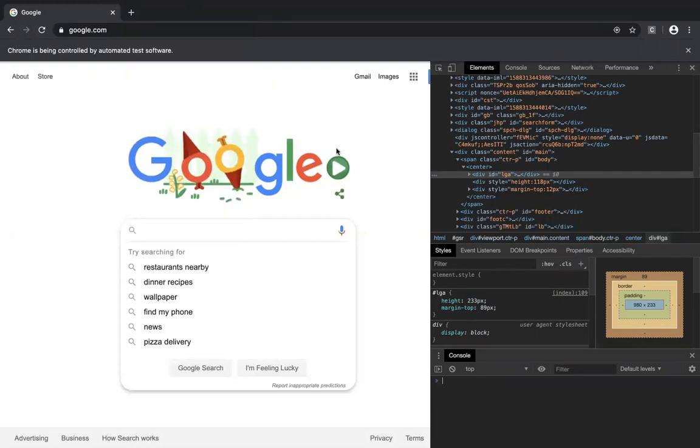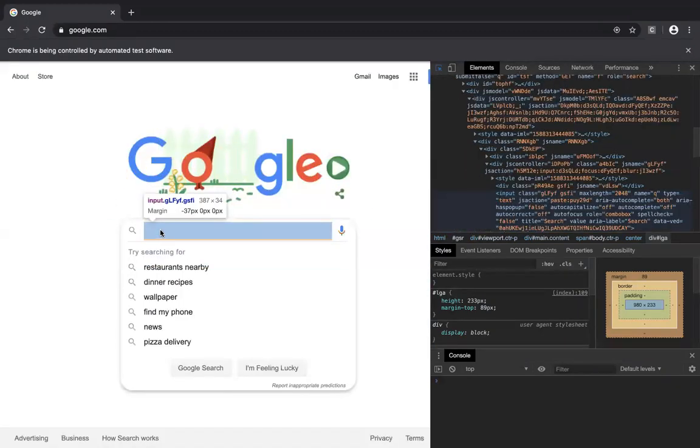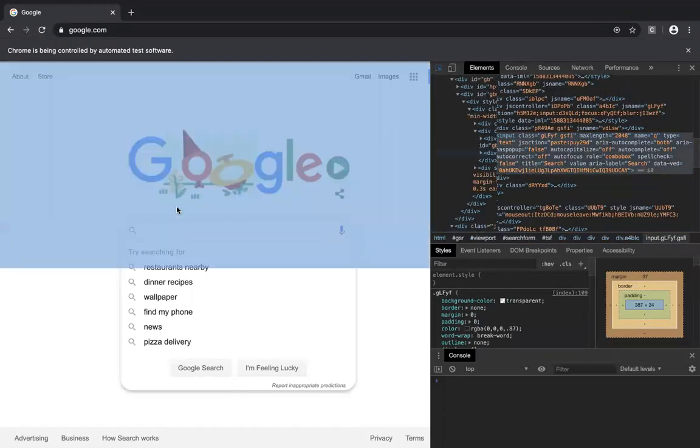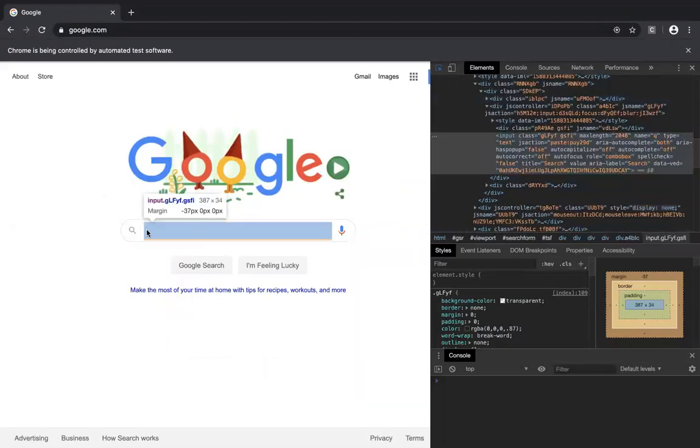All right, let's continue. So first of all, I need to interact with this particular field. How can I find it, and how can I find its location? In order to do it, I can click on this arrow right here and hover over the element that I would like to interact with, which is this input field. Cool. All right, now let's look at the actual element. So Google Chrome Developer Tools highlight the element for us, so we can actually read through this element and try to understand how we can actually interact with this.